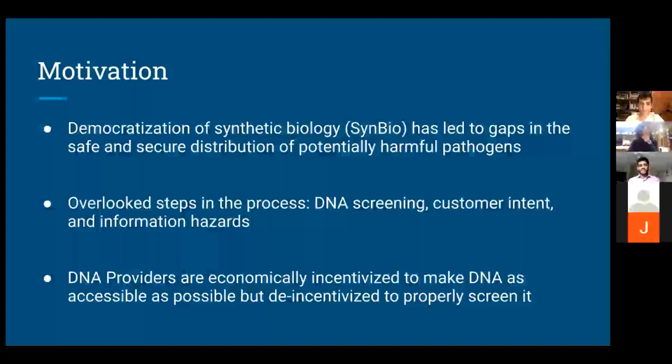The second thing that we can do is assess customer intent, making sure that the customer who is ordering a synthetic pathogen actually uses it for what they say they will. We like to believe that most synthetic bio researchers do have good intent, and that does happen to be the case. But there are a few with malicious intent, which can pose an existential threat on their own. And then there are also those customers with good intent who make careless mistakes.